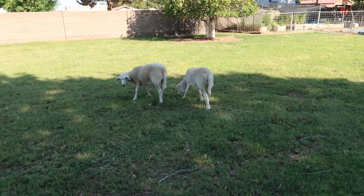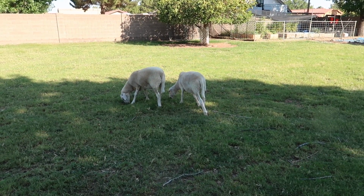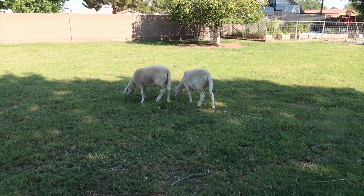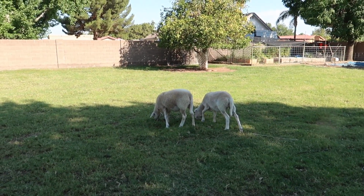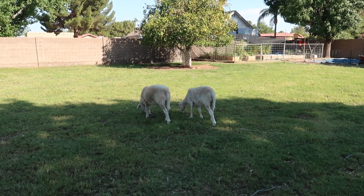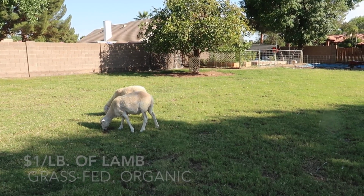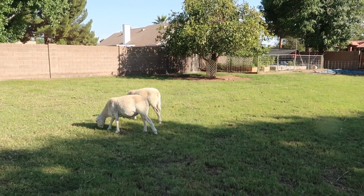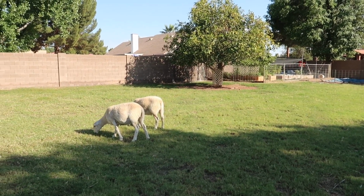Now every year we raise 2 lambs on our acre here, and they provide us with about 150 pounds of meat together. By the end of the year, when it's time to butcher, we're going to butcher these 2 guys, and then we're going to have about 150 pounds of meat in our freezer. It's going to come out to about $1 a pound to raise grass-fed lamb. So that's a very good cost in terms of yield, or like the cost of an organic grass-fed meat. So I highly recommend raising lambs if you're interested in raising your own grass-fed meat.